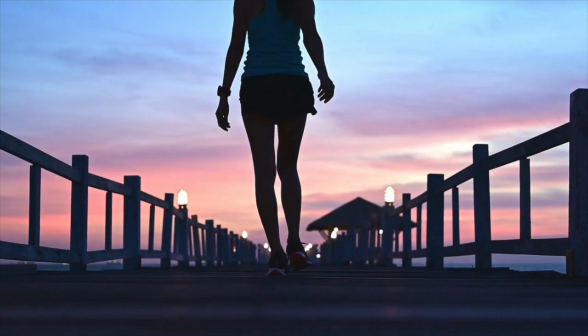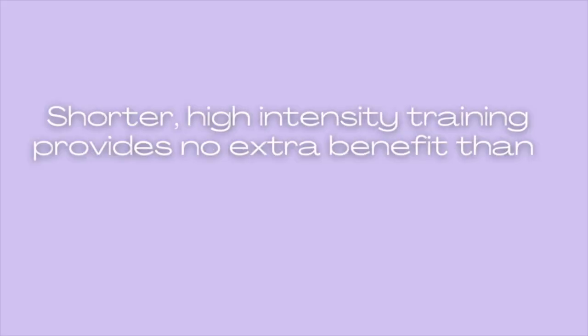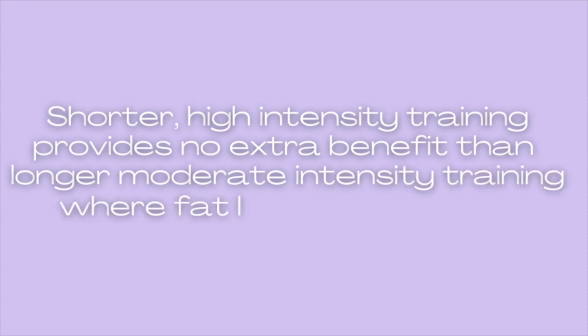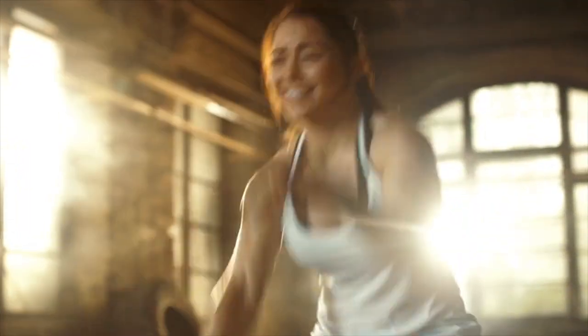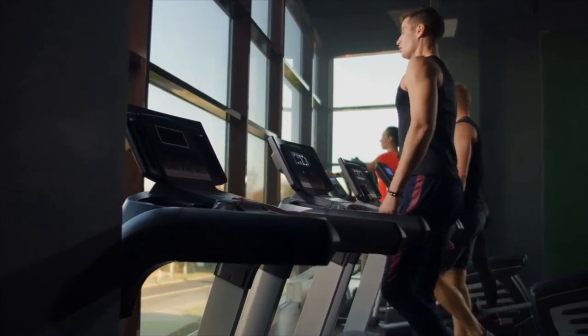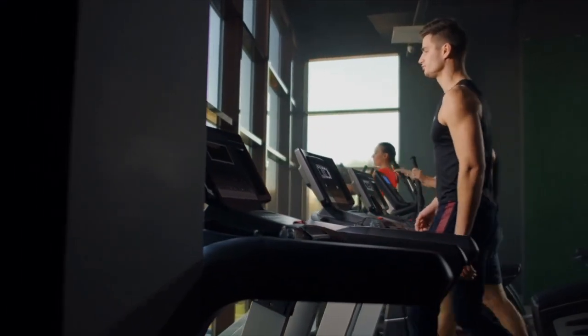By comparing multiple studies, it has been found that shorter high intensity training really provided no more benefit when it comes to fat loss than longer moderate intensity training. Your body doesn't care how you choose to burn 300 calories, whether it's through 25 minutes of high intensity training or through 1 hour of moderate intensity walking. While walking for the same amount of time as performing a HIIT workout may not burn as many calories, it offers several benefits that make it the most reliable and effective option for most people.